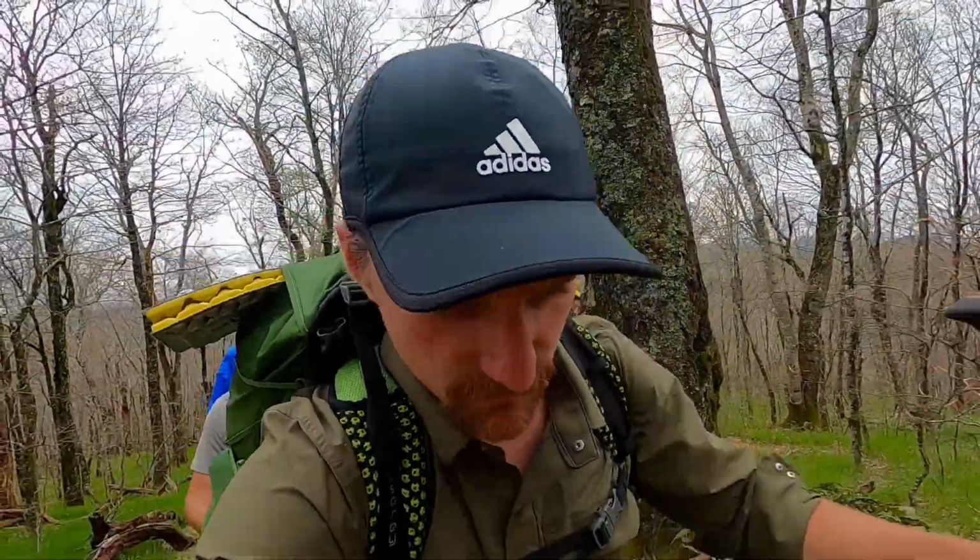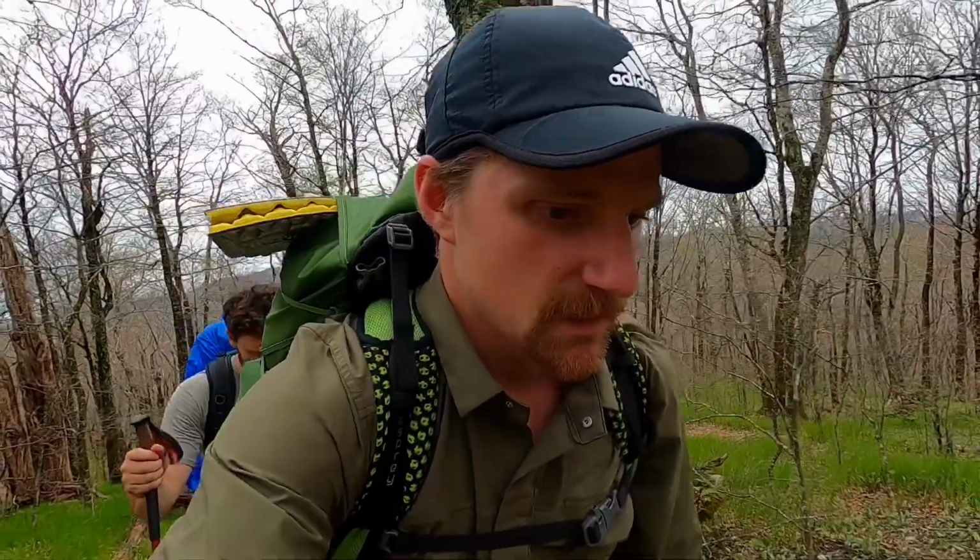We're going to be rolling into Siler Bald Shelter here pretty soon. It'll make for the longest day of the trip so far at 17.8 miles.